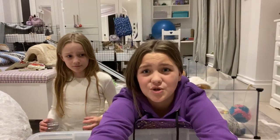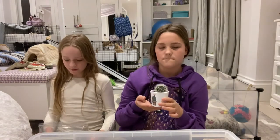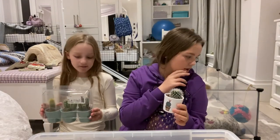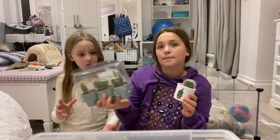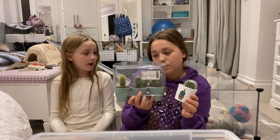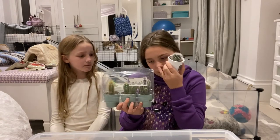I'm good with hamsters and guinea pigs and dogs, but not so much plants. She's good with all animals, but that's my plants. So these are fake cactuses for room display, I'm guessing. These actually are real cactuses. Are real? I thought they were fake. Can I have one?